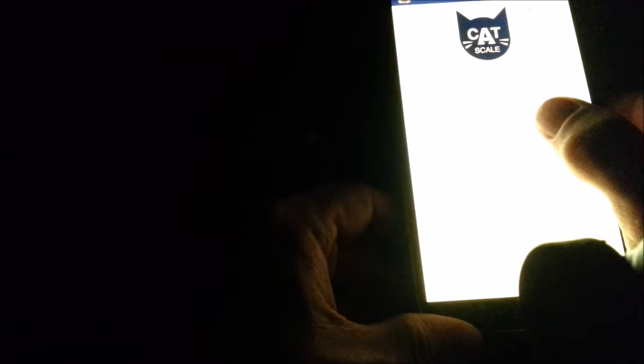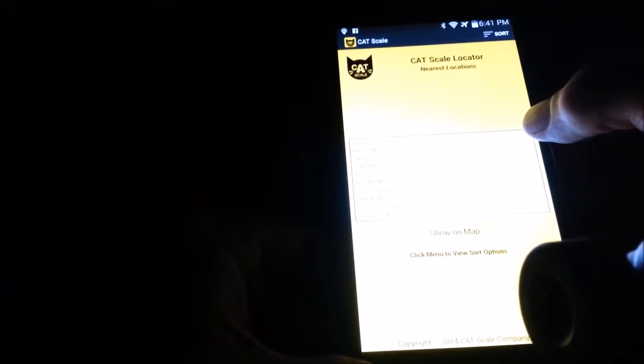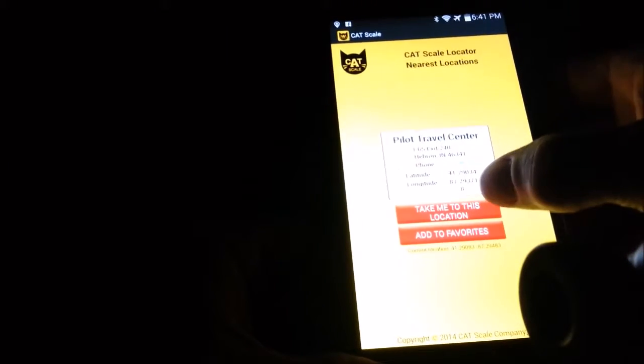The next one we'll do is the CAT Scale app. Is pretty handy. Just find scale locations, search by current location. It'll give you about 5 or 6 close CAT scales, and it will automatically route you to them. Also makes a handy truck stop finder.